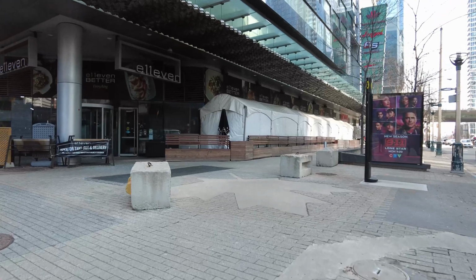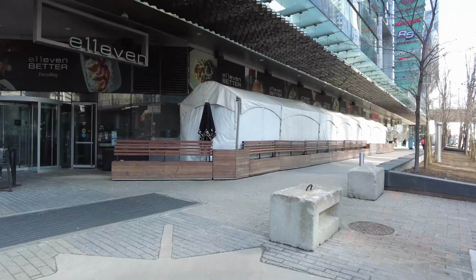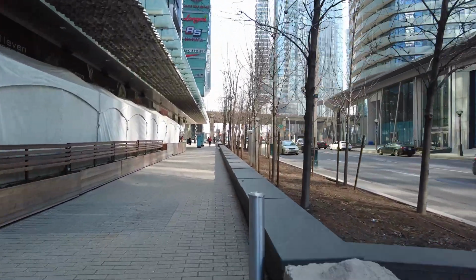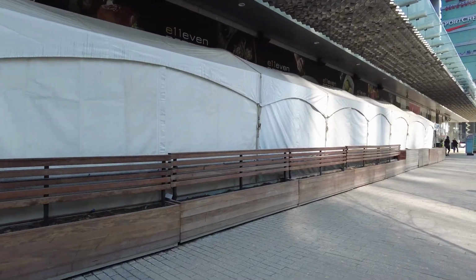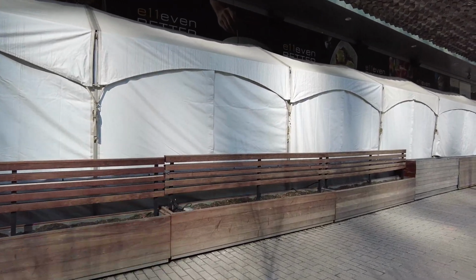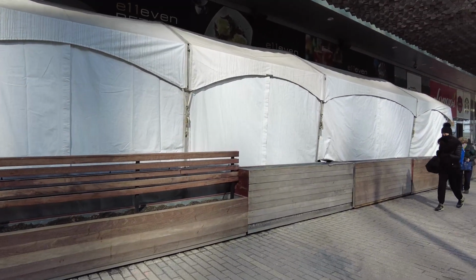More concrete boulevard, concrete, whatever these things are. And when Toronto wasn't in a lockdown so much, the big concept was patio dining or dining outside. So if you put like one massive continuous tent from end to end, maybe that's not really that safe.